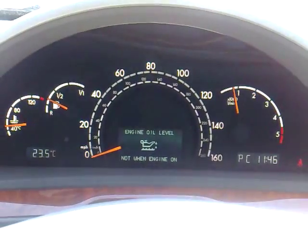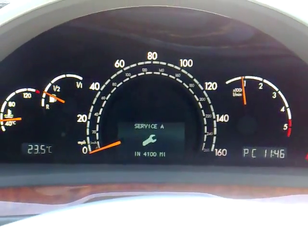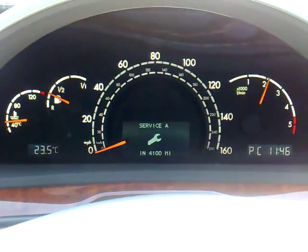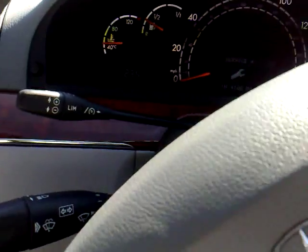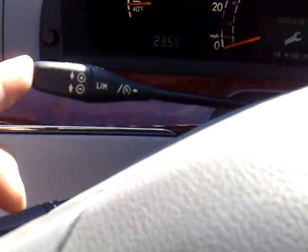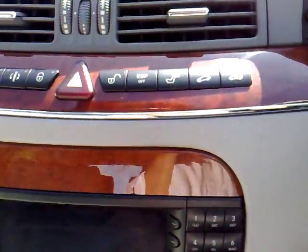The car being the 3.2 diesel, just frees revs absolutely beautifully. Of course you've got power steering on a vehicle like this, and you've also got the cruise control with the speed limiter, as you can see illuminating there. You set whichever speed you like.